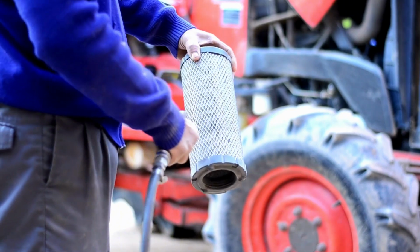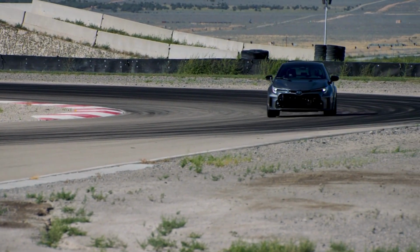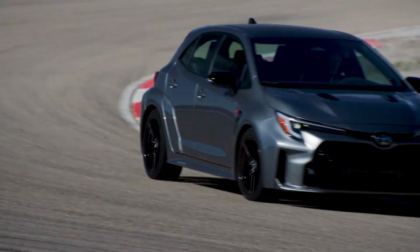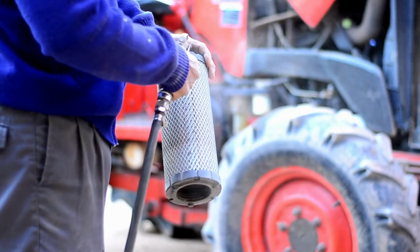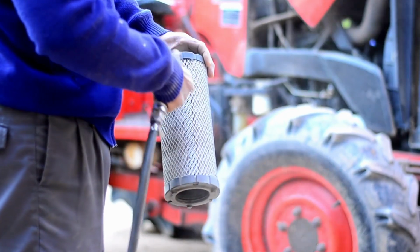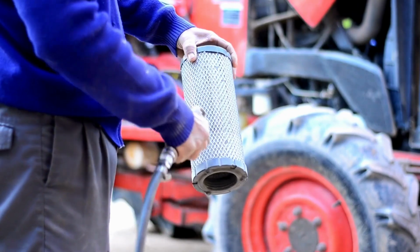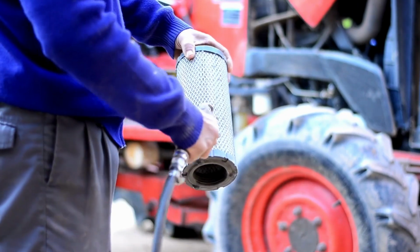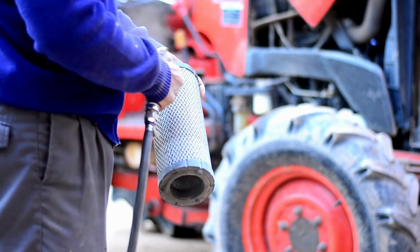And speaking of the filter, there is a crucial step during the installation process that completely separates the professionals from the amateur driveway mechanics. Before you take that brand new filter and spin it onto the engine block, you need to pre-fill it with fresh oil. Take your new bottle and slowly pour oil directly into the center hole of the filter until the internal media is fully saturated. A dry oil filter is essentially a massive air pocket.